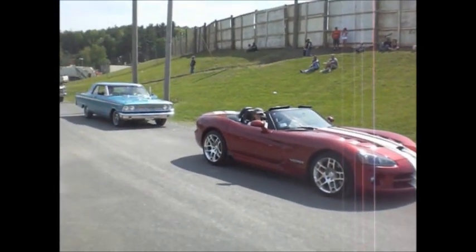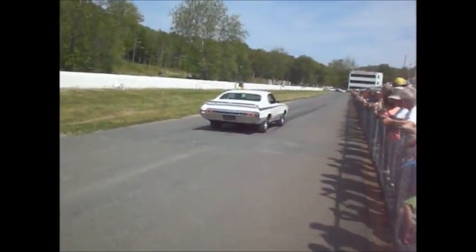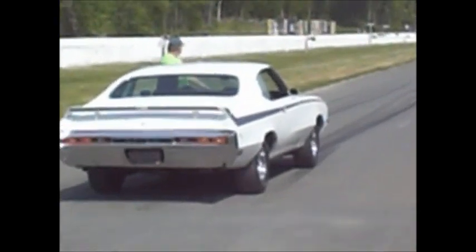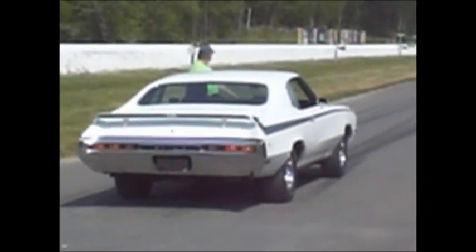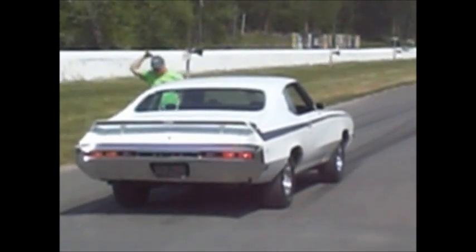Super Bee, four-door party barge, Viper SRT. I don't fit in those, so I can't drive one. Feet are too big. This guy goes to him. He's got the brakes on. Yep. 1970 GSX, the last of the great.